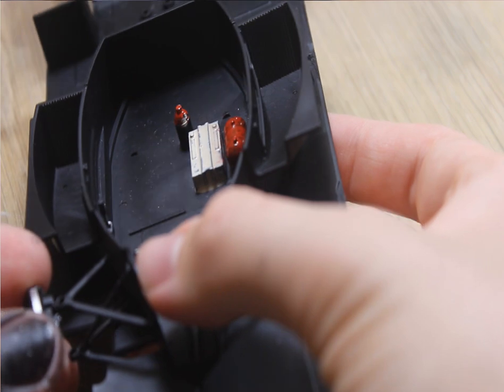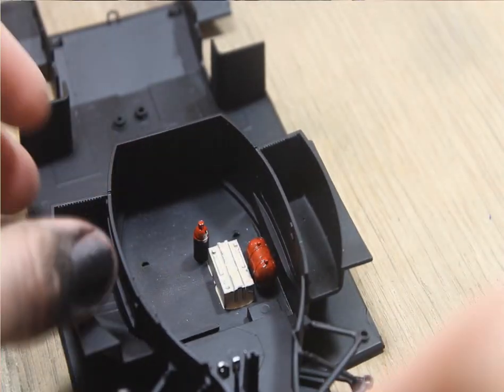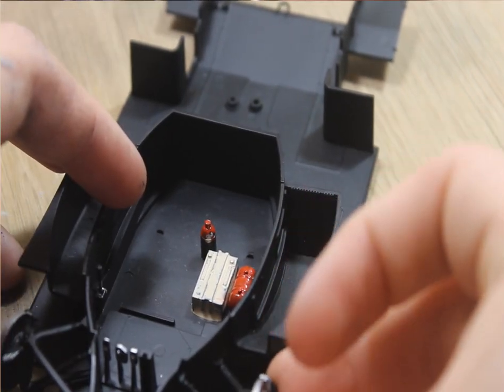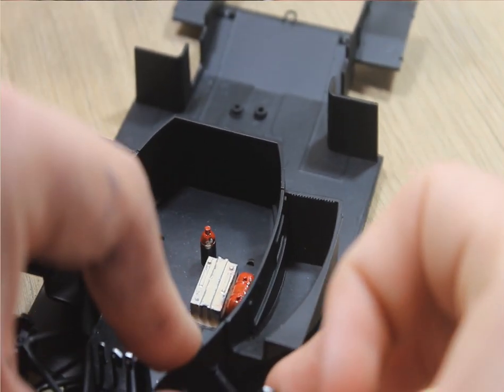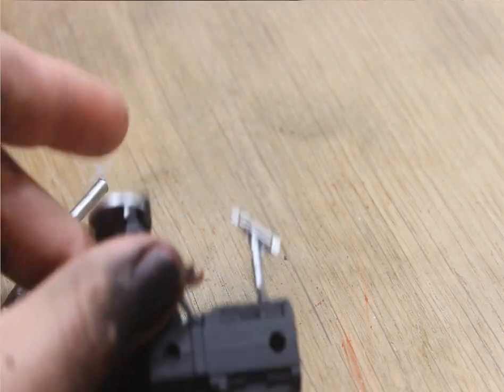Here are the brakes being installed onto the front suspension. And this part is basically really similar to any F1 car, because it still doesn't have a chassis body on it.